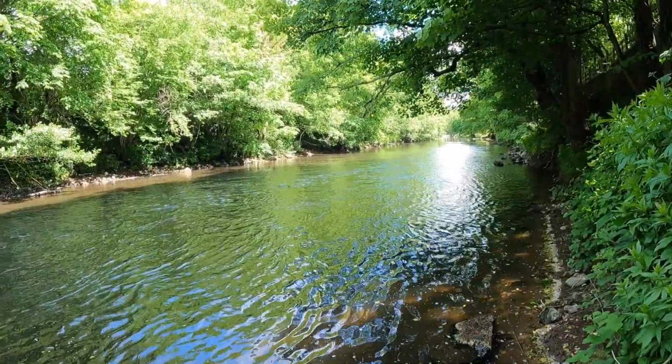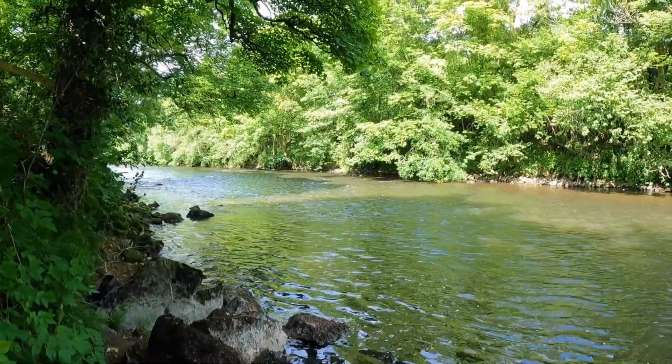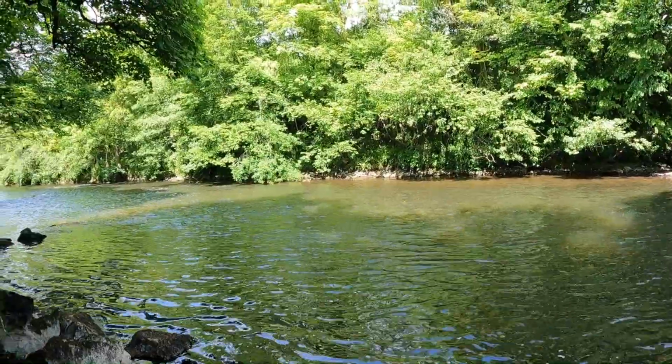Should be some fish coming up here at some point today. Nothing has come up and taken anything off the surface yet, so I think I might just run through this pool with some nymphs and see whether I can find some trout grubbing on the bottom.